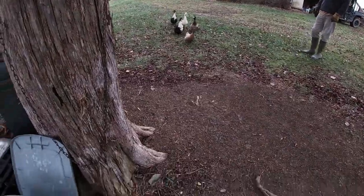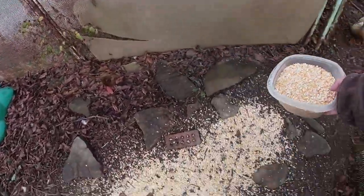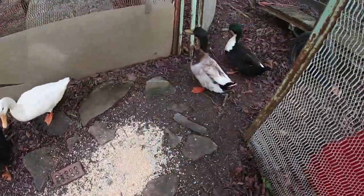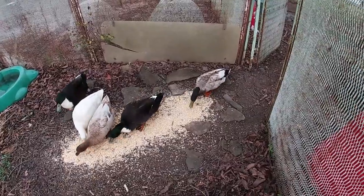Come on, babies. Come on. Always got to start off with a little duck action this morning to get your day going right. Come on in, boys. Good boys. So Niles is becoming more trusting. He still hangs in the back, though.